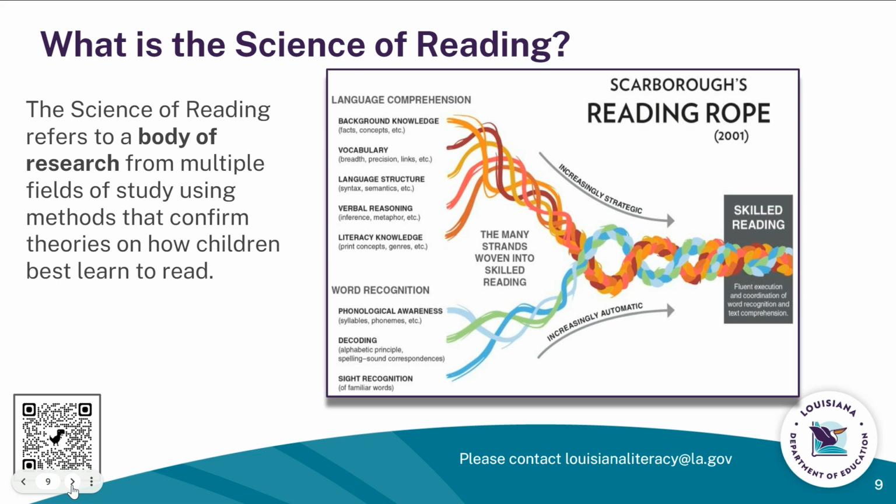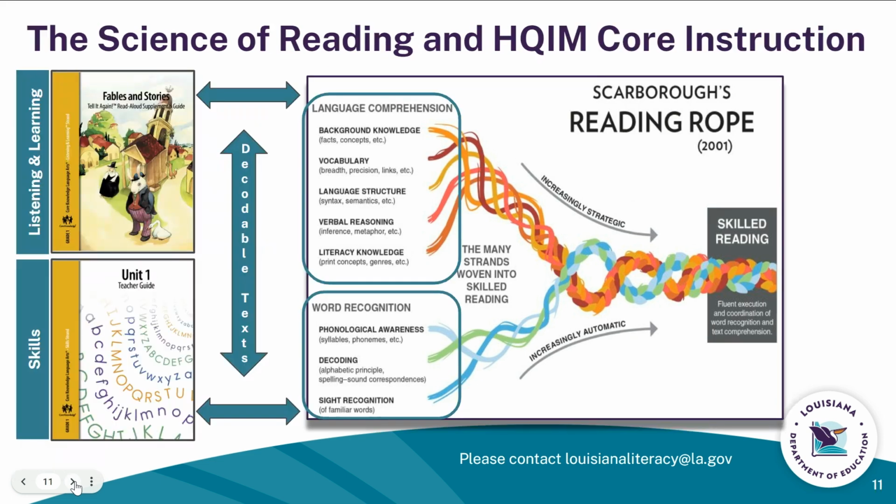This is all information that you should have gained during your Foundations of Literacy training. However, we have included a QR code that can take you to just one resource that will review the information about the science of reading.